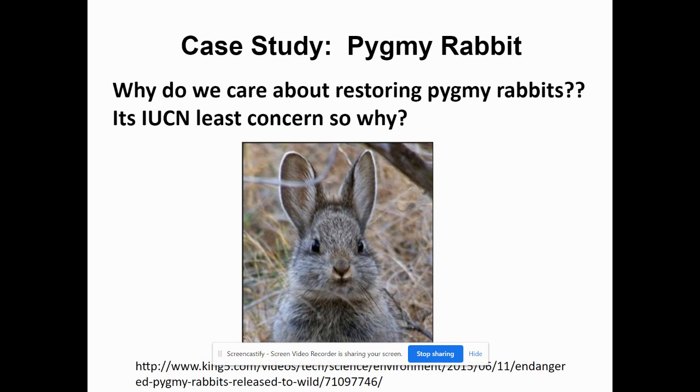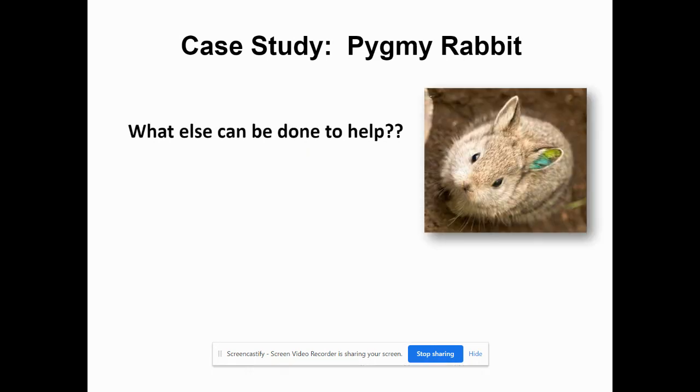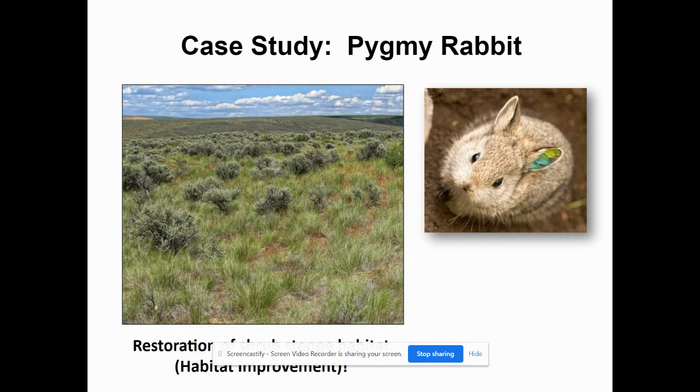So you might be sitting here thinking, why do we care so much about restoring pygmy rabbits, especially if it's considered a low concern priority from the IUCN list? And the answer is, they can totally affect the land and the plants that live on it. So something has to be done. Restoration of the rabbits actually helped restore the environment and vice versa. So having some rabbits back, putting those bred ones and wild-caught ones back in, helped restore the environment and help keep that land natural in the way that it should be.